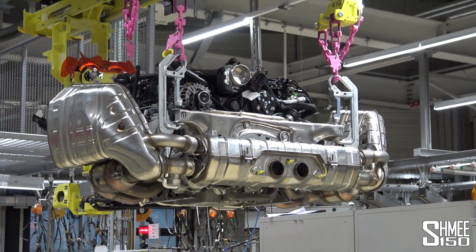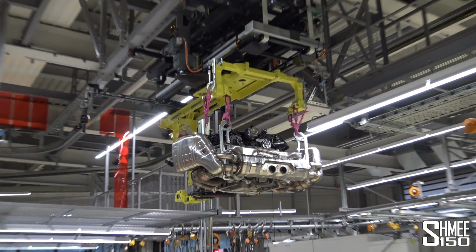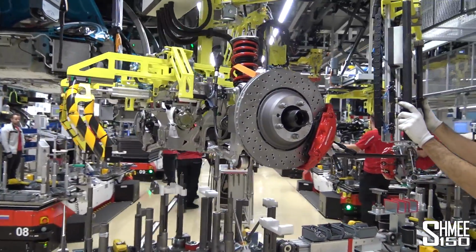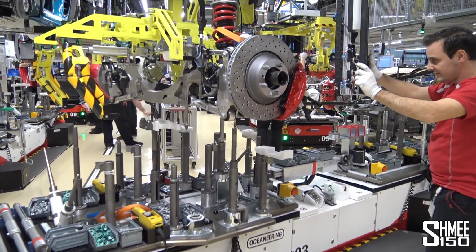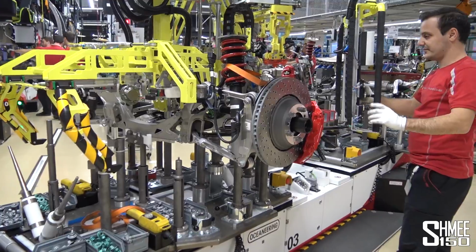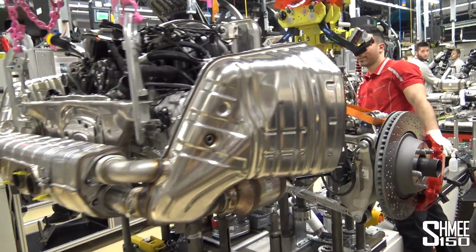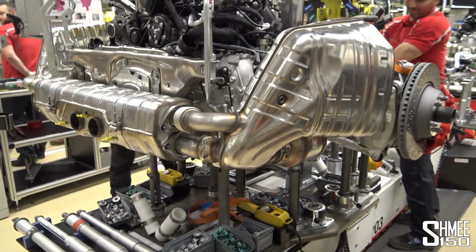Up it goes. This is crazy how it's multi-leveled, where components and different manufacturing processes happen over and beneath each other. Let us hope this is the last time I have an axle that is flying, as it now comes down onto the bench below, which is a framework for all 911s or Boxster Cayman, any model, that puts everything together, and then this is what marries onto the body later on. Down it comes. Done.